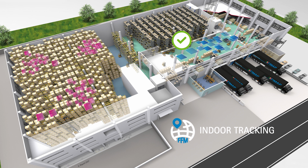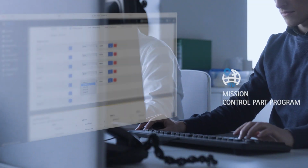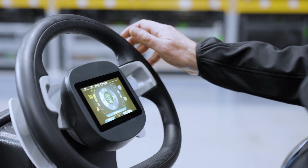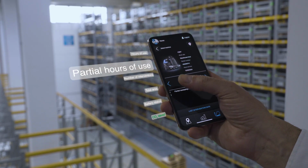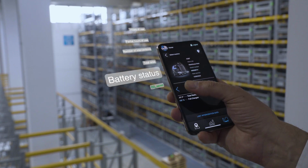The data collected enables comprehensive monitoring of all activities, showing whether the FSR7 is working and where, as well as the areas it has already cleaned and which are still to be completed. Via the portal, it is possible to set a weekly cleaning schedule and send it to the machine. This enables the operator to follow the set schedule, ensuring that the desired cleaning standards are met whilst keeping costs down. An overview of the information obtained is also conveniently accessible via the My Machine app.